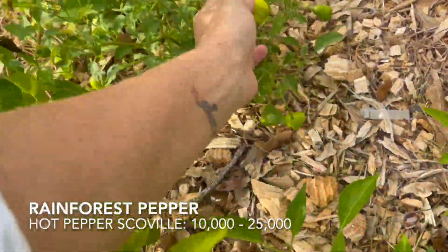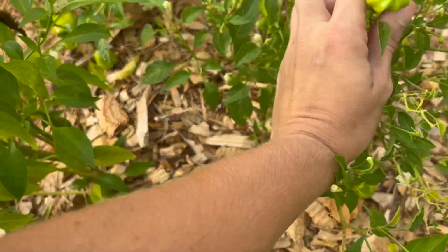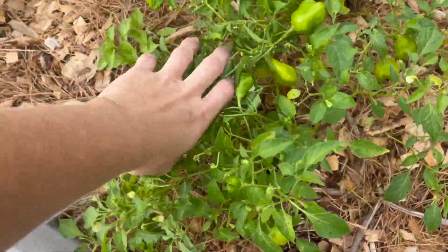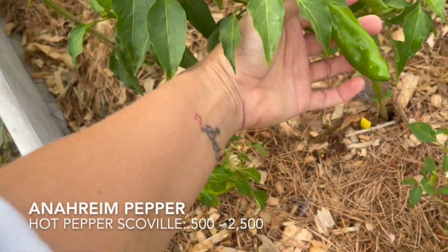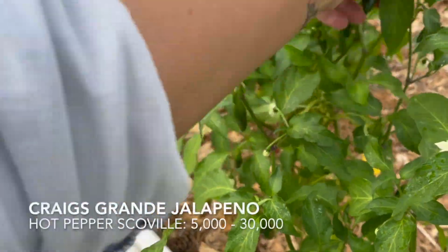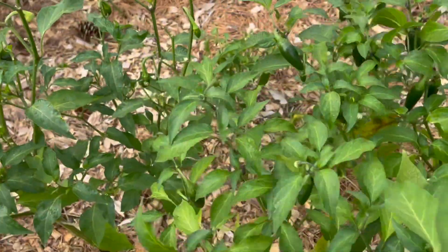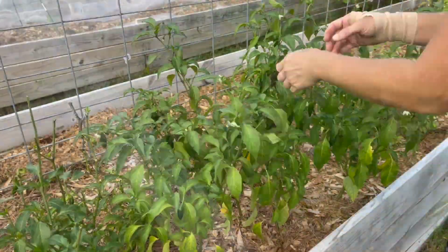This right here is a rainforest chili pepper. These are about as hot as a cayenne, and they're these little red firecrackers that are super cool looking. Some more of them here too. Really starting to come in now, which is nice. These are Anaheim peppers right here. And then this is a Craig's Grande jalapeno. Not quite at its grande stage yet, but that's okay. We've been harvesting several of these and enjoying them. These make a really good cut up pickled jalapeno to put in your pantry.